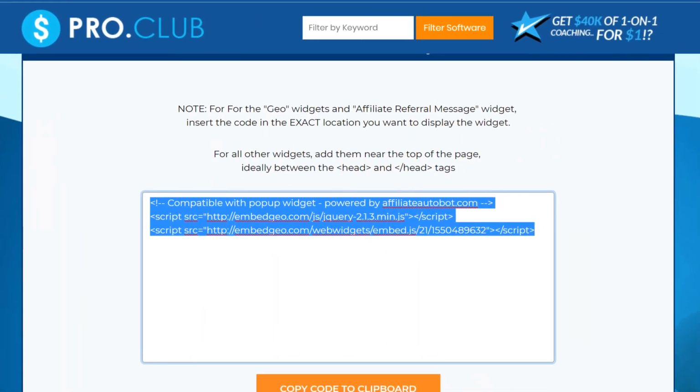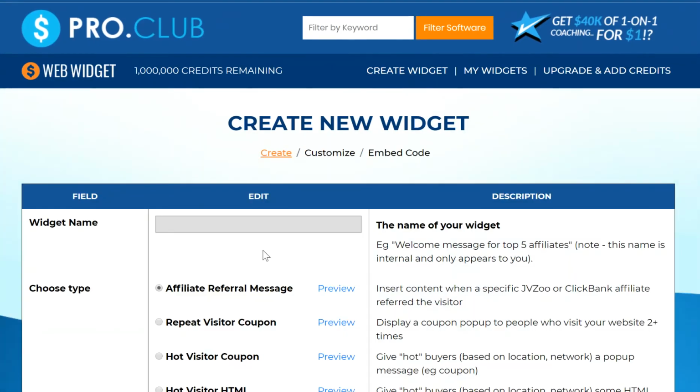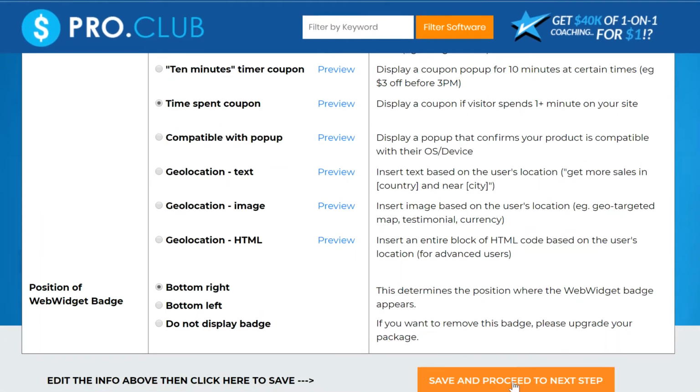So let's do another one. This time let's do the time spent coupon. Time spent test. By the way, this is going to insert a badge unless you're a Pro Club member, which will be an optional upgrade.